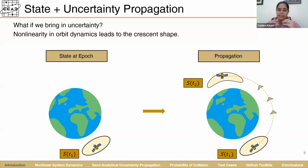The nonlinearity in the dynamics in space leads to this simple ellipse that we see from observation resources getting warped at this final time of propagation. Why is this important? Because this shape that we see in the end, let me turn on the annotate. This shape that we see at the end, that is crescent shaped, it's important because the satellite could be anywhere in this shape. If we had maintained the elliptical shape around this, which is a simple 2D ellipse, it would miss these tail ends of the crescent shape that appear in these uncertainties. It's a little intricate explanation, but because of the dynamics in space, we see this behavior appear.